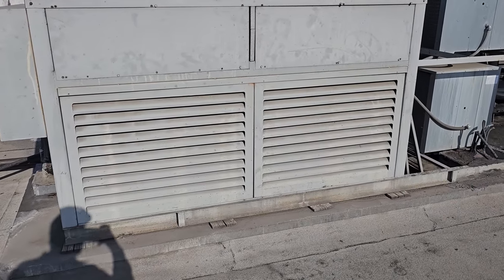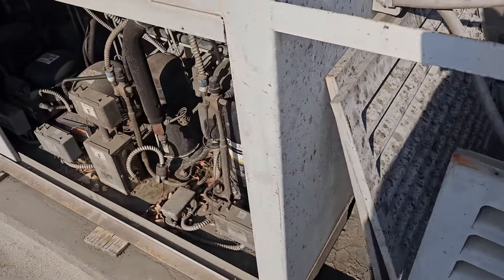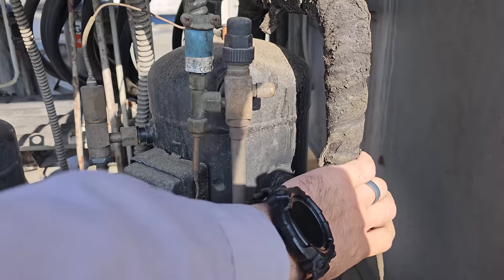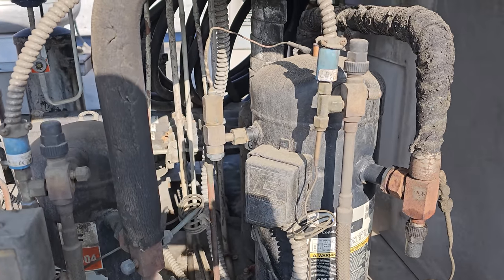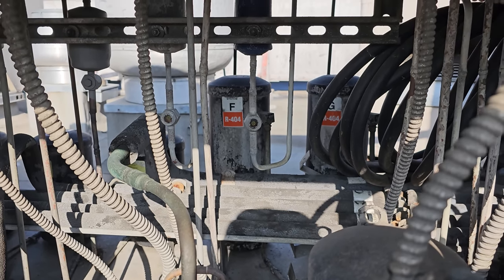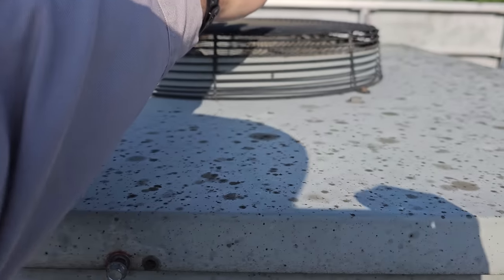This morning we have a walk-in freezer that is not working. Now the walk-in freezer is right in here. And they're saying that it's like 23 degrees. Uh-oh. It sounds like it's bypassing or something, like an internal bypass. Sight glass looks like it might be flashing, but it's pretty beat up. But that suction line's warm. Condenser fan motors are all running.